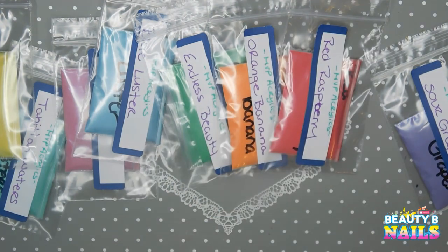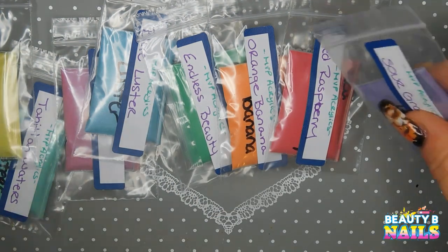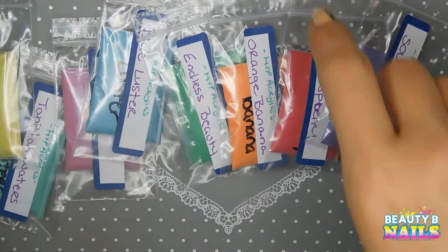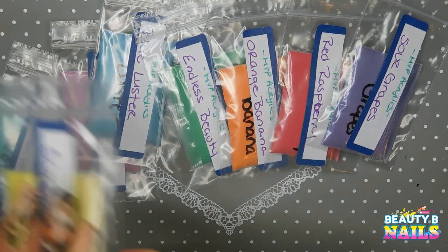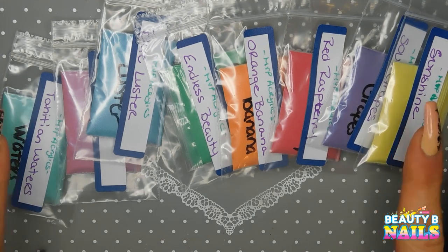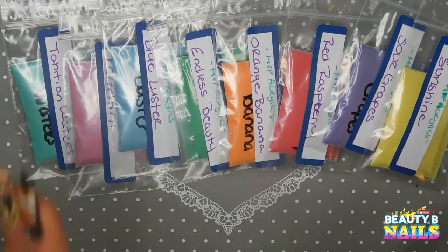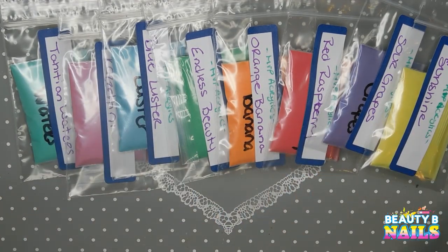But she has worked so hard, guys. I'm so excited. Sour Grapes, which is beautiful. She has worked so hard on her acrylic line and her glitters. Oh my god, her glitters are so freaking fantastic, guys. I hope to get more of them.